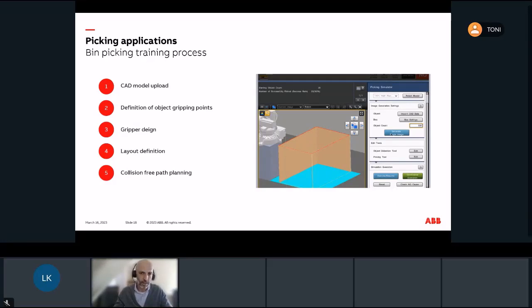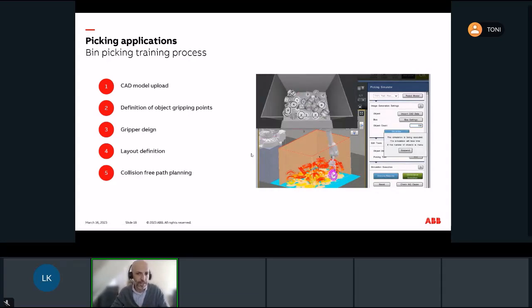Let's see. This is not going. Okay, wait a second. That's moving. Yes. So here you will see we are creating a simulation. In this case, that's brake discs. You can see in purple, in thin lines, the trajectories that the robot is doing. And with that, we can completely simulate and program the trajectory of the robot for emptying the bin. Okay, it's quite simple, as I said: loading the model, defining the gripping points, defining the gripper, and the layout. In this case, it's the position of the robot and the position and height of the bin, and then the creation of this collision-free path, which is at the end the output for the execution of the robot.